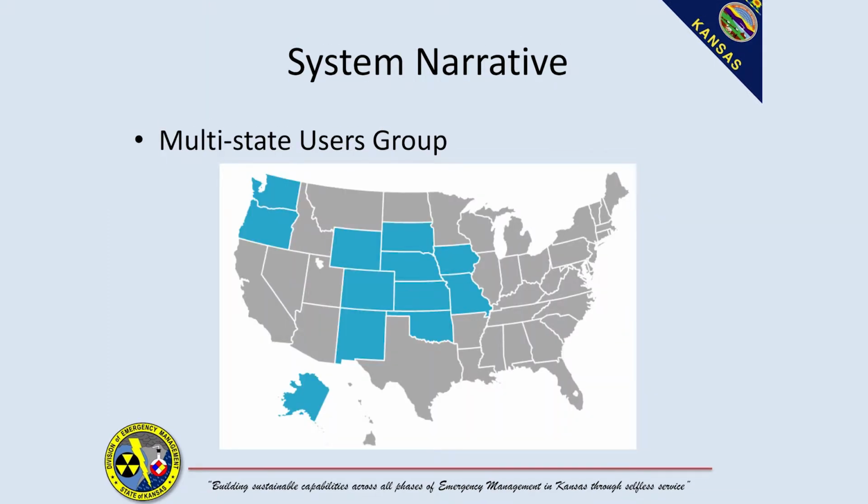Now, while this system started in Kansas, we developed this with the Homeland Security regions and our vendor Salamander. Other states have noticed this as a national best practice and have adopted similar state projects themselves. Currently, there's 12 recognized states that have state projects, such as Kansas, mirroring the efforts that we've undertaken over the last 6 years. Recently, we just developed a multi-state users group in an effort to pool ideas and resources and continue building out the capability and functions of the system.